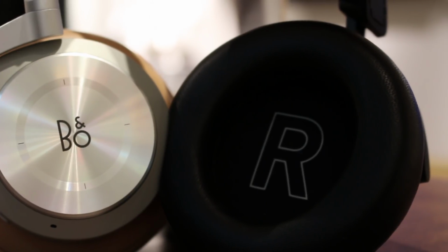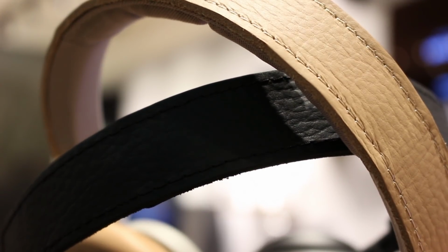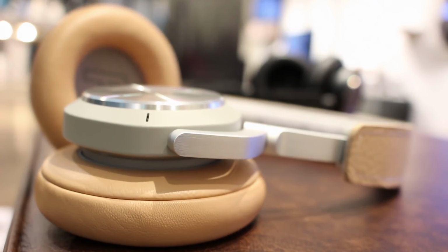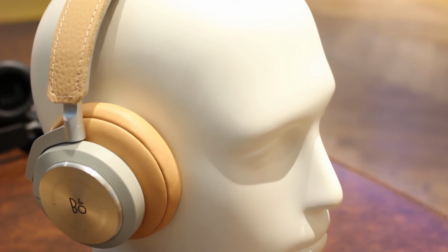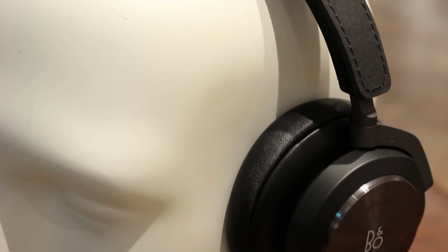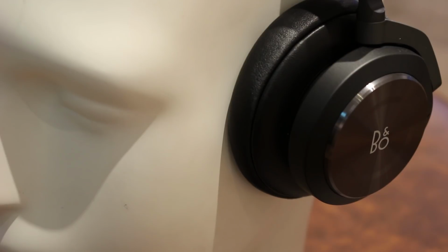There's now a new proximity sensor. So when you take the headphones off your head, they know, and it will pause your music for you. And then when you pop them back on your head, the music will start to play again. It's actually really cool. USB-C charging, as we discussed before, and there's now dual device connectivity and improved Bluetooth range, so you can pair your H9i wirelessly to 2 devices at the same time, and there's a range of 37 meters, so you can be further away from your device and still stream music seamlessly.